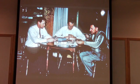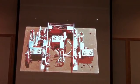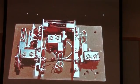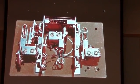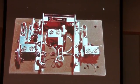And this was a linear amplifier in the system. And again, you can see the impedance matching in those days was still difficult. You didn't have internally matched devices. This ran at 1 watt linear.